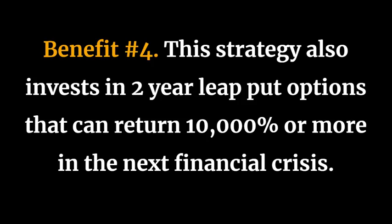Benefit number 4. This strategy also invests in 2-year leap put options that can return 10,000% or more in the next financial crisis.